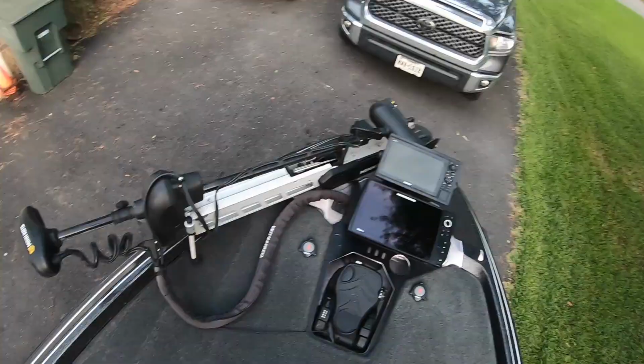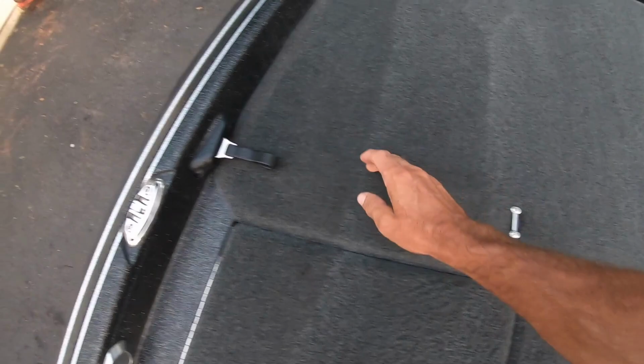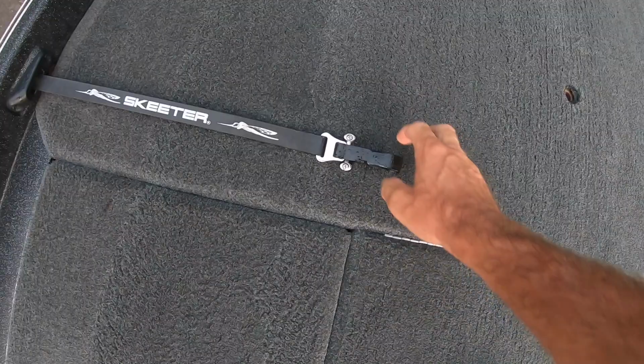Front deck of this thing is really big. I talked earlier in other reviews about the rod straps, about how many rods I could actually fit on there. I haven't moved this like I thought I might. I thought I might even move it further, but I actually like it the way it is. I can still get at least 8 rods in there set up right.